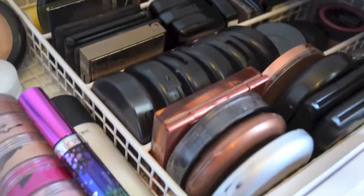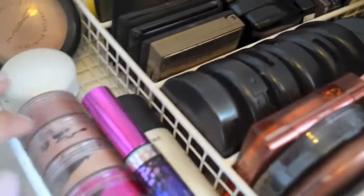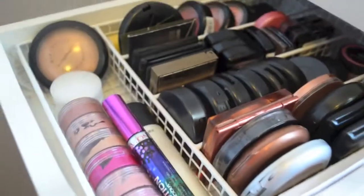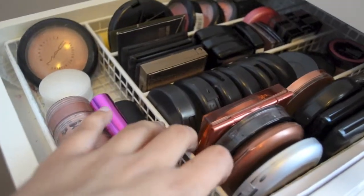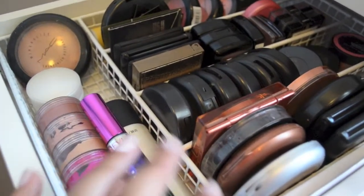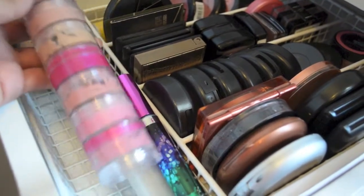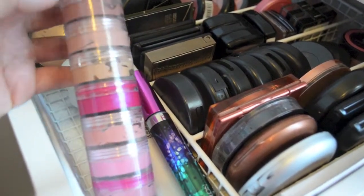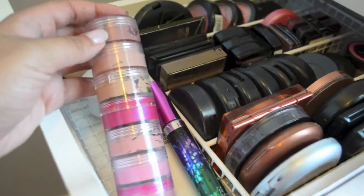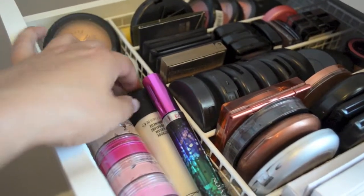So this drawer is blushes and bronzers. And this little tray is a cutlery tray for the kitchen. I got this at TJ Maxx. So here are the lipsticks that I was talking to you guys about earlier. I depotted them and smashed them, put them in these containers. They're easy to travel with and put in my makeup train case, so that's why I did that.